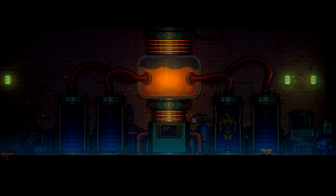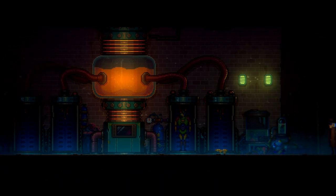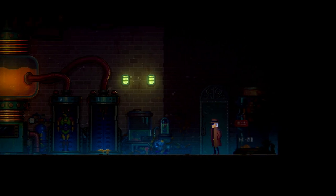There he is. I think that's him. Is it? What the? Storing such a large amount of recharge fluid is a big project. There must be something huge connected to this machine. Is that Brank in there?